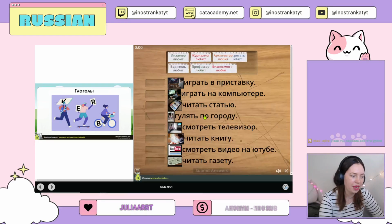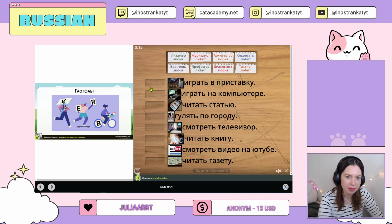Just to practice the vocabulary, to remember. So, for example, this game, эта игра, она сделана на сайте wordwall.net. Там, чтобы делать игры, нужно платить, по-моему, 5 бесплатно, а потом нужно подписываться, чтобы сделать больше. So first, again, we read the sentences, and after we are going to match them with whatever we have. So let's check. Играть в приставку.